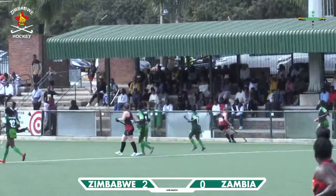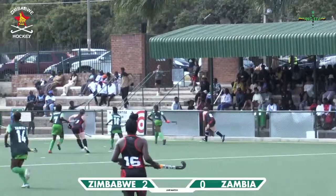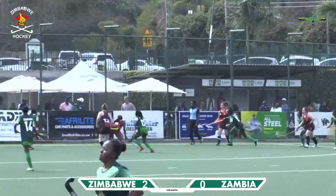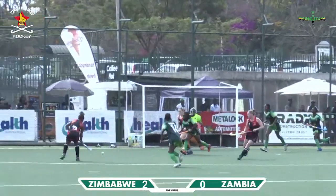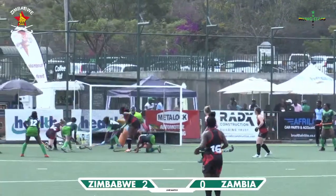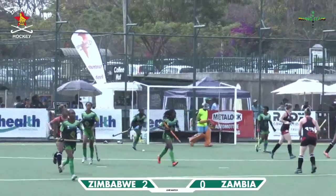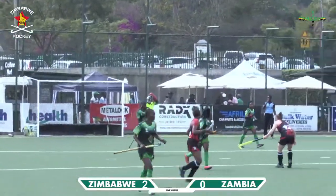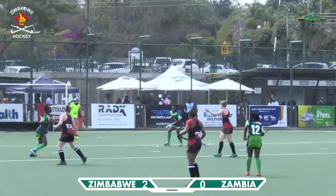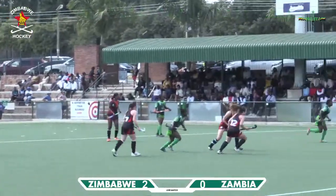Great interception by the Zambian center back. Number 11, she's been really strong over this weekend. Oh, Zim with the opportunity, keeper, great save. Oh, back stick by the Zimbabwean. Turnover ball, Zambia. Zim really seems to be pressing, holding Zambia into their half.